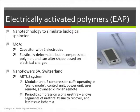It basically consists of a modular unit with 2 compression cuffs that operate in kind of piano mode. What they mean by piano mode is there's periodic compression along the urethra for this cuff device. And what the authors state is the advantage is that you're not compressing one part of the urethra constantly. You're basically changing where you're compressing the urethra, and so you have less tissue ischemia and presumed lower rates of atrophy. So there's a control unit, power unit, a user remote, and then a clinician remote as well. This is not yet commercially available, and so we will have to see if this has any popularity once it comes out.